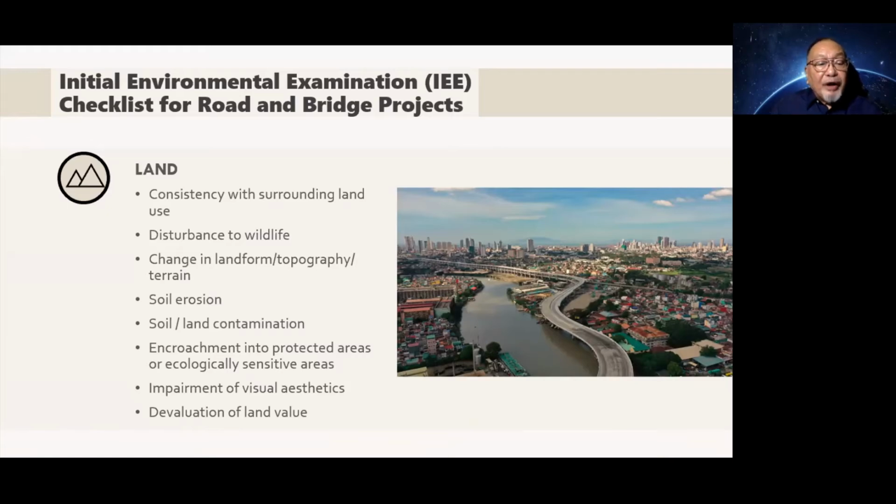Is there a potential for soil erosion? Is there a potential for soil and land contamination? For example, if it's an industrial plant, for example, that may be producing toxic waste, then that may produce some land contamination. Is it encroaching into protected areas or ecologically sensitive areas? Okay, so I think we can see, again, in the picture here on the right, this is where the proposed PAREX meanders from one side, the Makati side, going to the Buendia side, I mean to the Mandaluyong side, as it moves towards Manila.